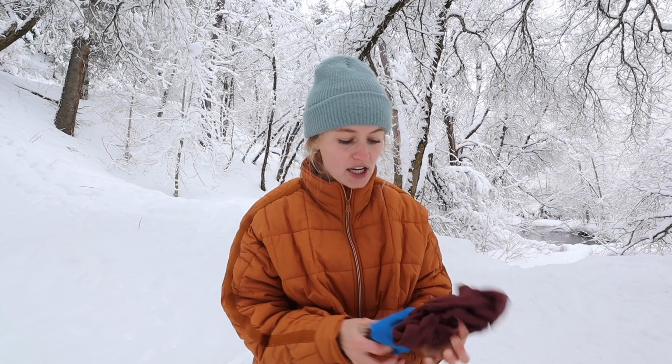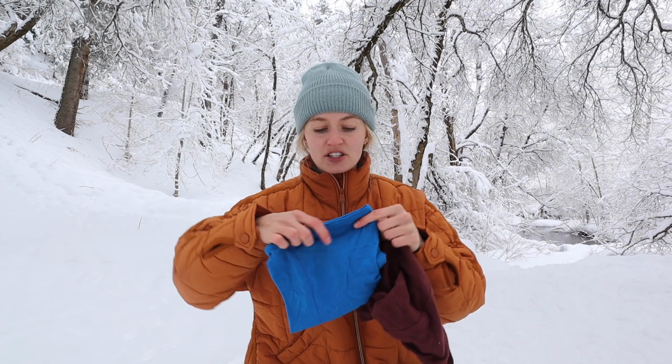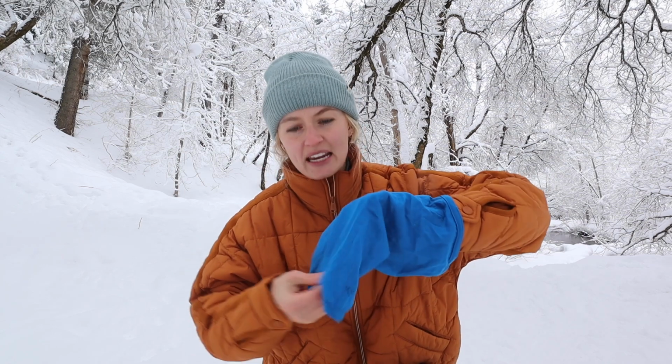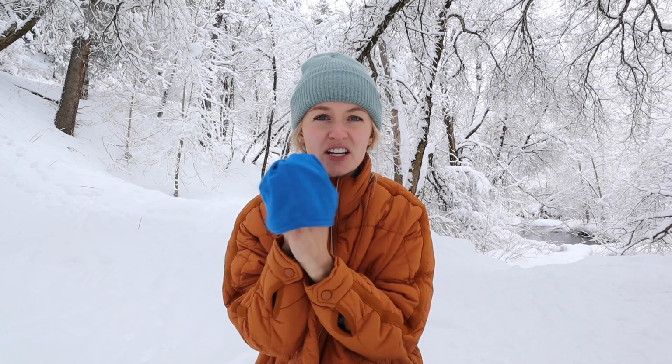So then I like to bring some extra layers, usually not a full-on bunting or things like that, but usually what I bring is an extra buff for everybody. So this one's wool, this one's fleece, and these are great. You can wear them around your neck. You can turn them into an extra beanie in case you happen to forget one. You just kind of fold it over, and then it can make a makeshift beanie.